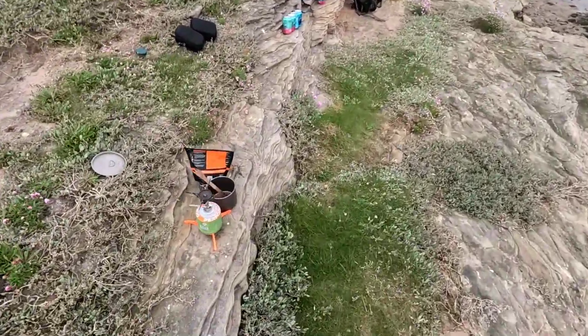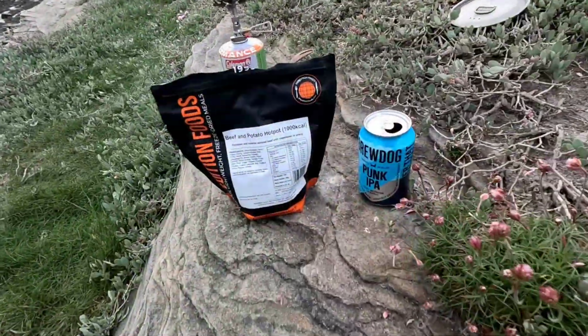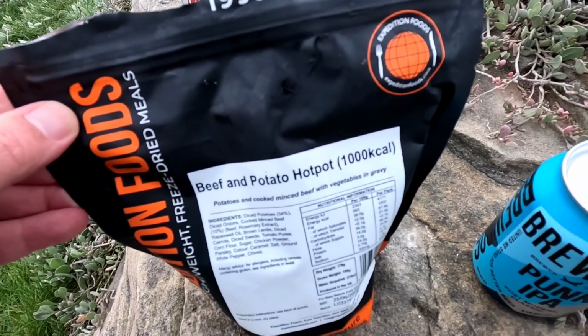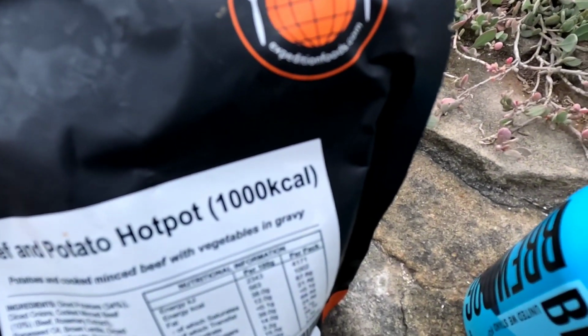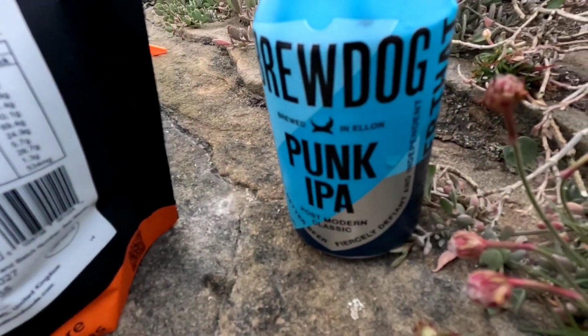Stew should be done now. That's been resting for about 6 or 7 minutes now. Really looking forward to this. 1000 calories, plenty of energy. Washed down with a BrewDog.